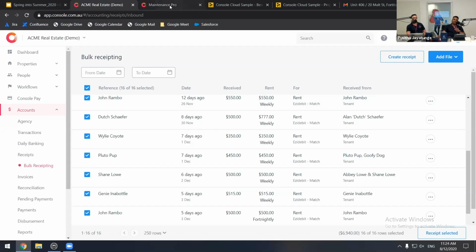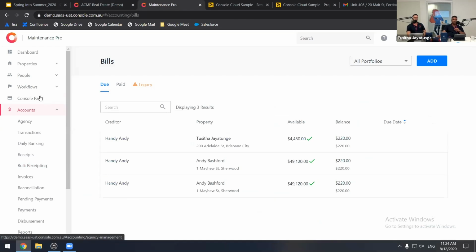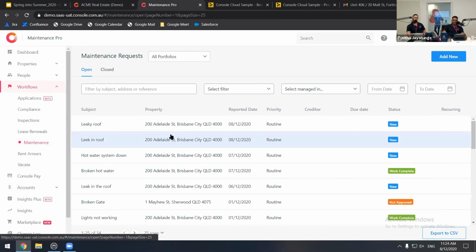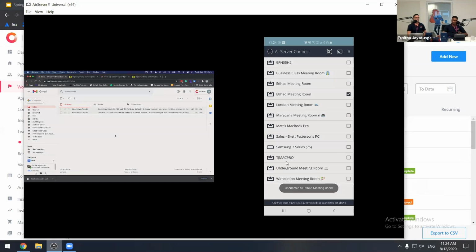So I'll switch now to a different office that I have set up with Maintenance Pro. And let's take a look at how maintenance is now managed. So in our last webinars, we've shown you in quite in-depth the Console Tenant app. And we've made some changes to the app to now capture the tenant's request and basically built out a triage function. And Matt, maybe if you want to just stop sharing your screen so we can bring this up on the full screen.